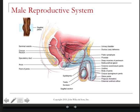The urethra. Now, in the male, the urethra has three distinct regions. There is a prostatic urethra, which runs right through this gland known as the prostate gland. There is a membranous urethra, which runs between the prostatic urethra and the penile urethra, which is enclosed entirely inside the penis, beginning here and running all the way to the end of the organ.